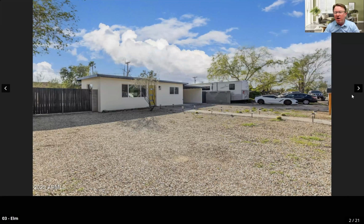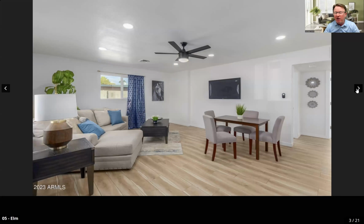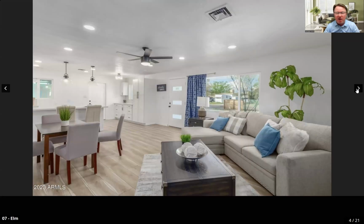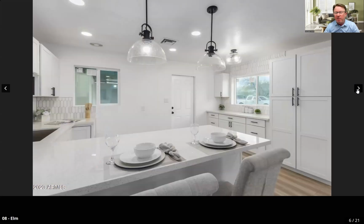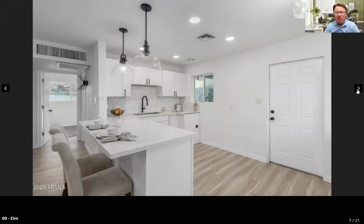Again, look at the yard now. You have just under 7,000 square feet. You got an RV gate, so there's plenty of room to expand this home. This particular home has been updated. It looks like it's electronically staged. Again, look at the ceiling heights. Very basic, simple homes.